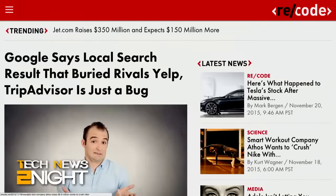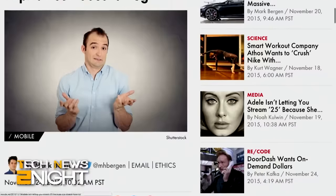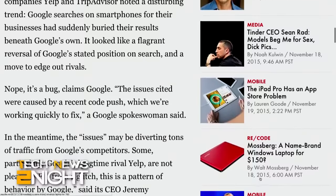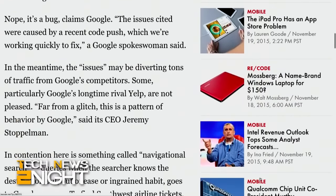Over the weekend, the founders of Yelp and TripAdvisor tweeted that Google seemed to be favoring its own reviews over those of Yelp and TripAdvisor, even if your search included the word TripAdvisor. Mark Bergen over at Recode spoke with Google about the claim, and they say it is a bug, not a feature. In the past, Google has promised not to use their algorithmic power to take over the world in this particular fashion, and they say they are still keeping that promise. For now, a Google spokesperson told Recode that the results noted were due to a recent code push that they are working quickly to correct.